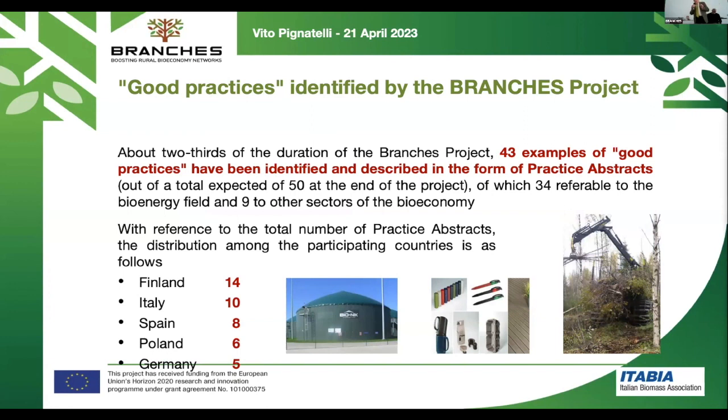A very important issue in order to reach this general objective is to find and to share examples of good practice. This is one of the most important targets of the Branches project, because a good example, like the list of practice abstracts that we have selected till now, is possible to repeat and to copy in similar conditions from one country to another country.